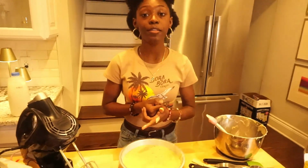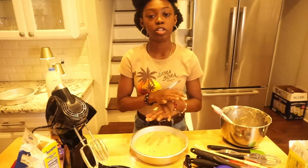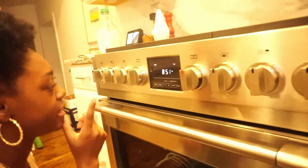We just gotta pop this boy into the oven. If you ever hear on the box of the cake to preheat your oven to 350, it's a lie. Don't do it. I've never done it. Spreading false information is my job. Preheat. No. We actually have to heat.